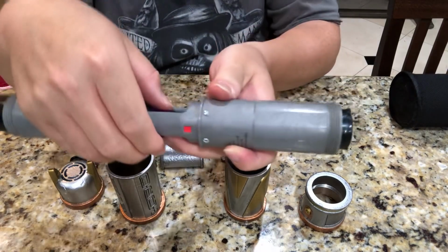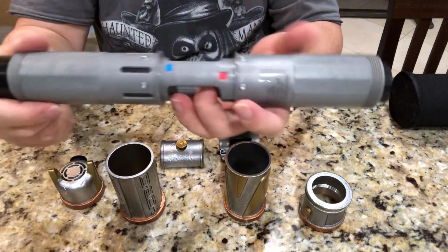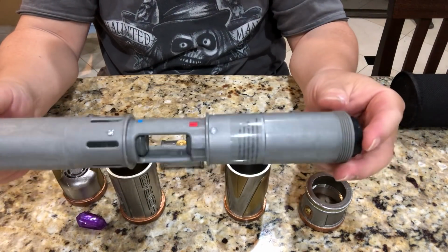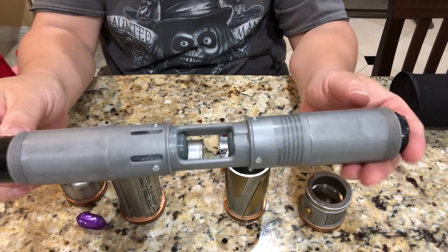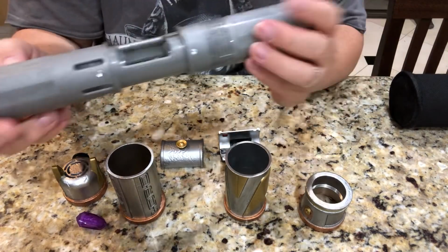So this is what you do to change the crystals, by the way. You have to somehow take it off. All right, so here we have it. So essentially this is what you get when you build a lightsaber experience. You get this kind of base model. This is the core, and I think the batteries are actually cunningly hidden somewhere in here.